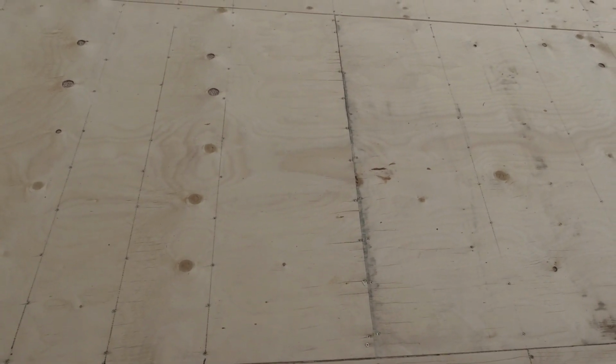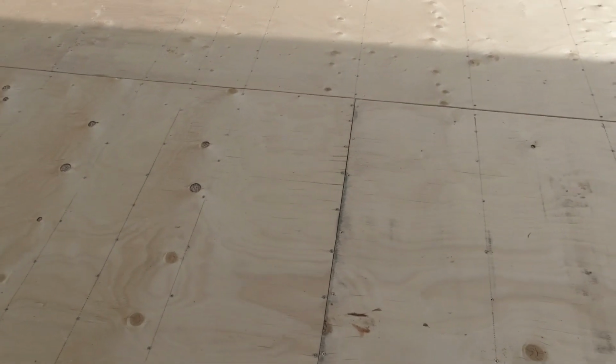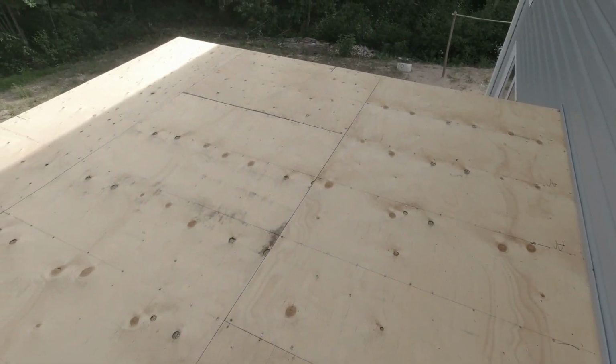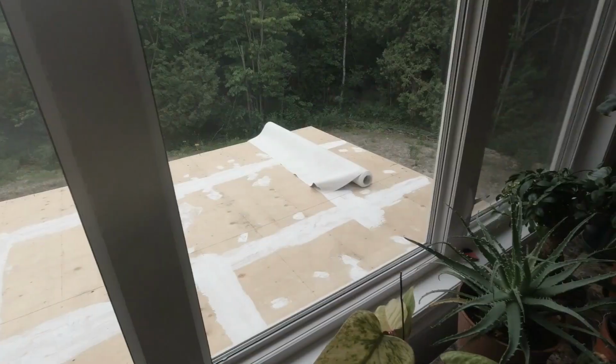I have a piece in the garage big enough to do it, so I'll wait till I talk to my contractor on that before I do it, and then we will take it from there. Other than that, everything looks good and we're ready to go.